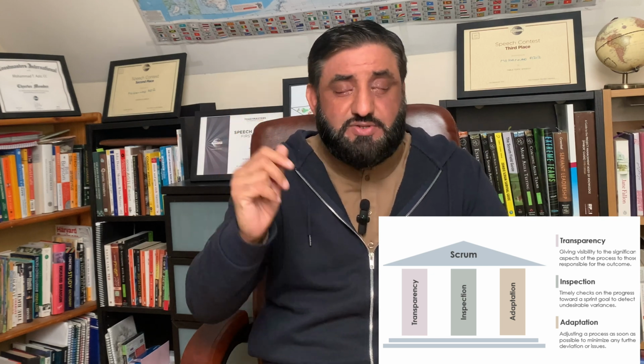transparency, inspection, adaptation. In our retro, we are being transparent to everyone within our Scrum team of what worked really well, what can be improved. We are inspecting our processes, our ways of working, and we are bringing changes in.